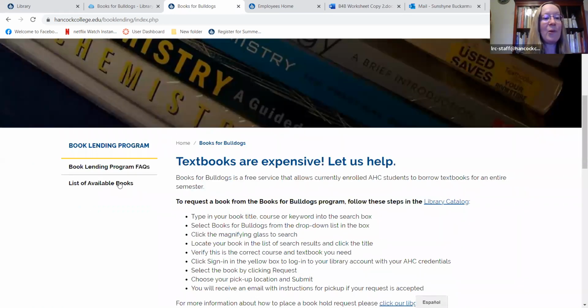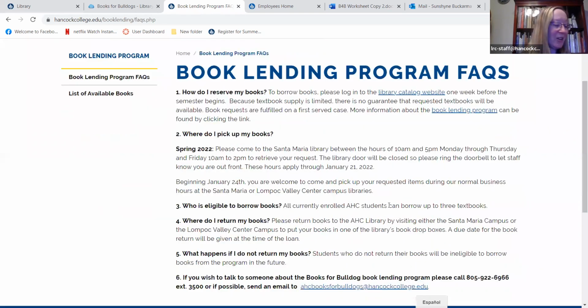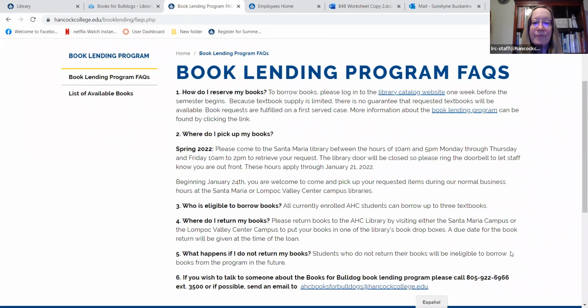So here we have book lending program facts. And most of this information here is similar to what I've just gone through on the previous web page. But you might just want to have a look at that.